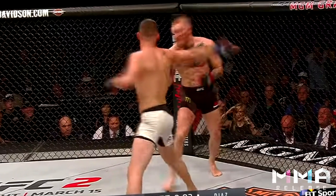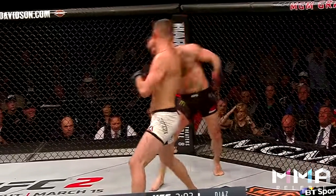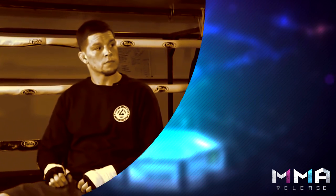Nate Diaz most notably used the Stockton slap in his first fight against Conor McGregor, where he slapped him after he had stunned him with a 1-2 combination. Both brothers are loved by MMA fans, and they always put on a show whenever they compete.